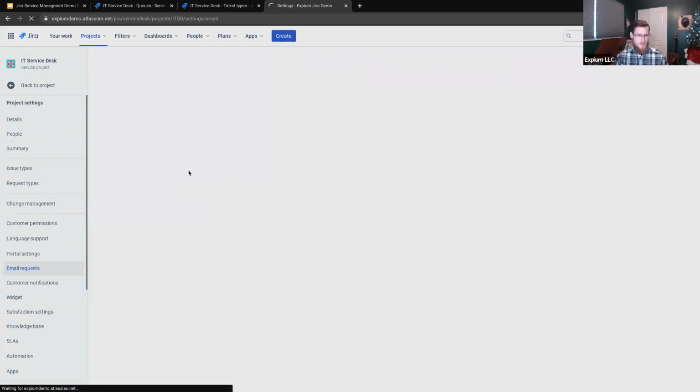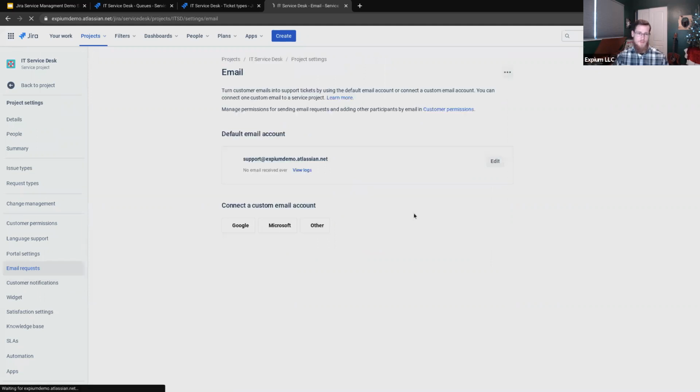Below that, we have our emailed requests settings. This is how we determine what email is triaging these accounts. You can connect that to a Google email, Microsoft, or any other email client. But by default, it'll create for you a support account that'll begin managing those emails.